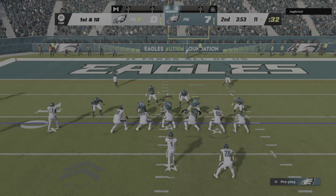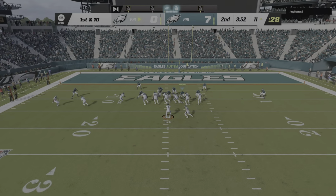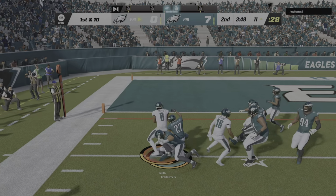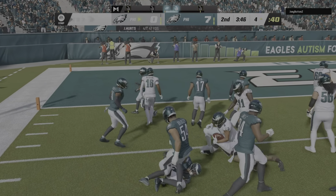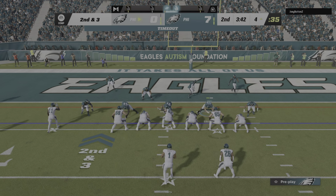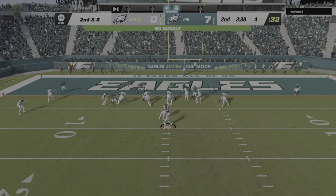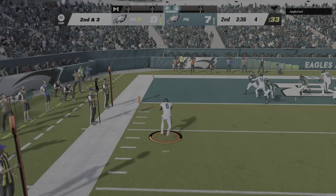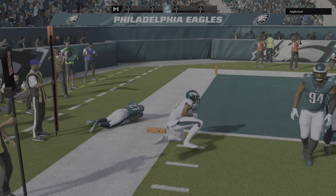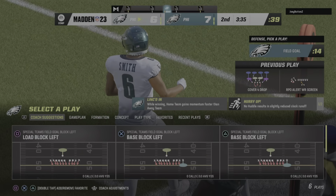Now a first and 10 at the 11. Here's a quick throw caught by Smith. They'll wind up getting 7 on the play, and that's going to bring up second down. And it's completely back in the hands of Smith. Touchdown, Eagles! Devontae Smith on the receiving end for Jalen Hurts.